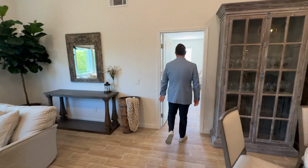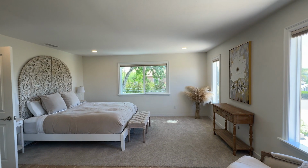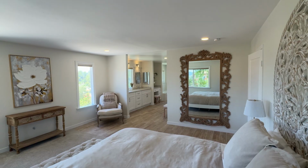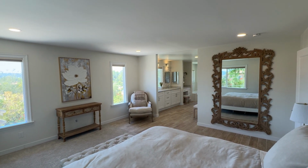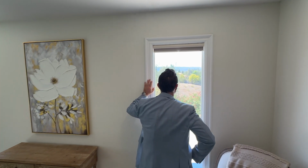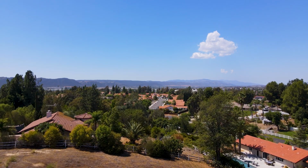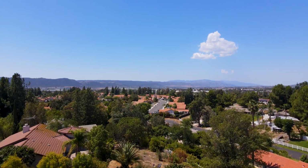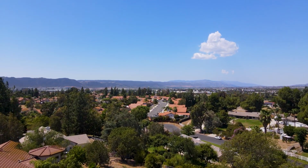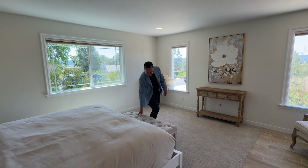Okay, let's move into the master bedroom. So I have windows on all sides. I have vistas all the way across Temecula to the mountains, which are really, really beautiful. We sold another house recently down here, and the views rival being up in the Hollywood Hills. So we have scale. This is a massive, massive bedroom.